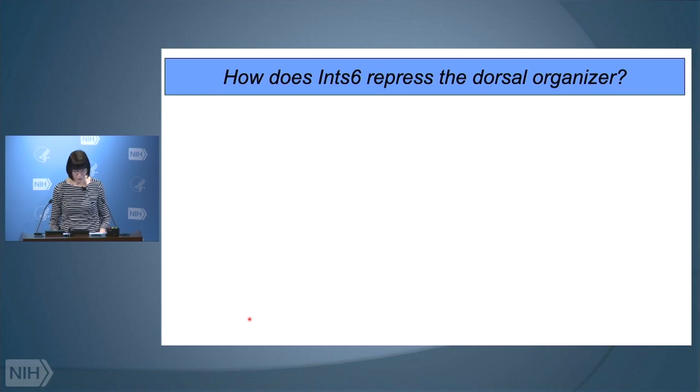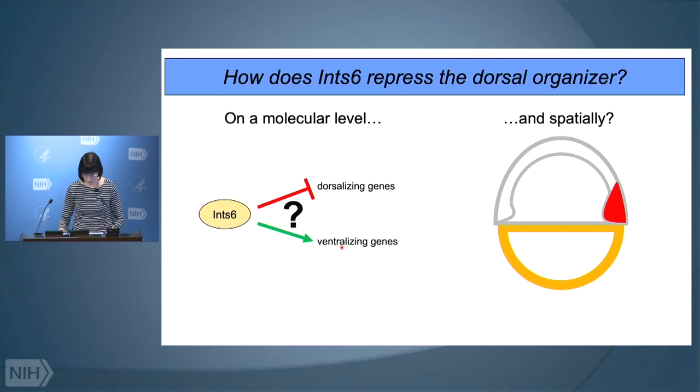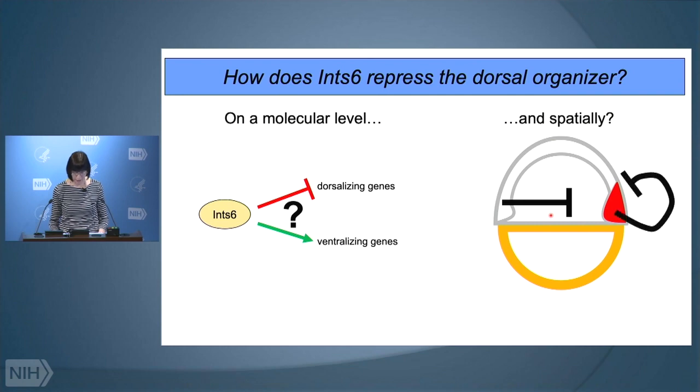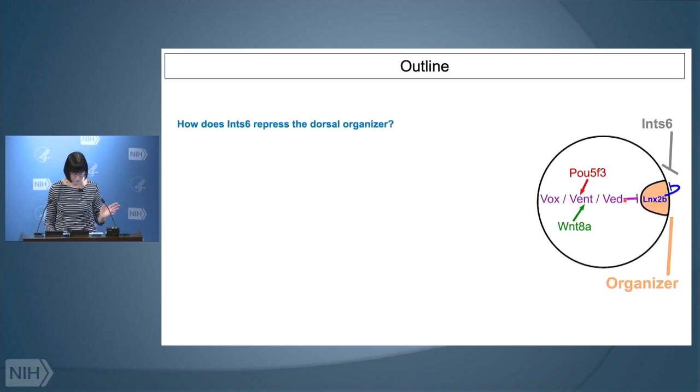Okay, so how does INTA6 repress the dorsal organizer on a molecular level? It's either inhibiting dorsalizing genes or it's promoting ventralizing genes. So that's one question that William wanted to address. And then secondly, spatially in the embryo, where is it functioning? Is it functioning ventrally to keep the organizer to the dorsal side, or is it functioning in the organizer to keep it from expanding? There are multiple components known to function either in repressing the organizer ventrally or in repressing the organizer and being expressed in the organizer itself. So William set out to try to address those questions.